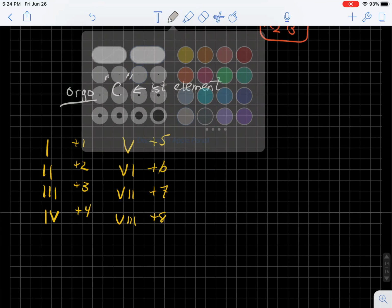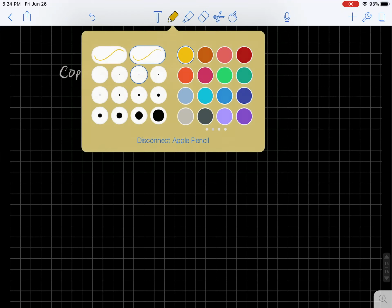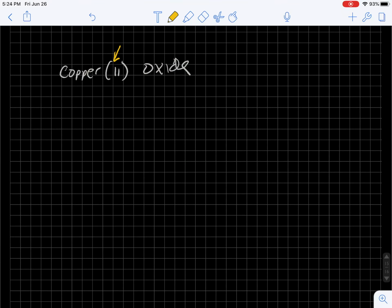Anyway, so let's say that they gave you this on a test. Hey, what's the formula for this thing? Let's do copper 2 oxide. So copper with a Roman numeral 2, oxide. All right, so we've been through this course. We know that this Roman numeral 2 means positive, and since it's Roman numeral 2 and not Roman numeral 1, it's a positive 2. So we look up copper on the periodic table and we write Cu because it comes from the Latin term cupric. And we know that it's going to have a positive 2 charge.